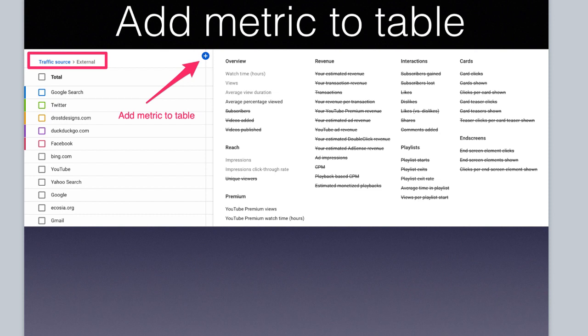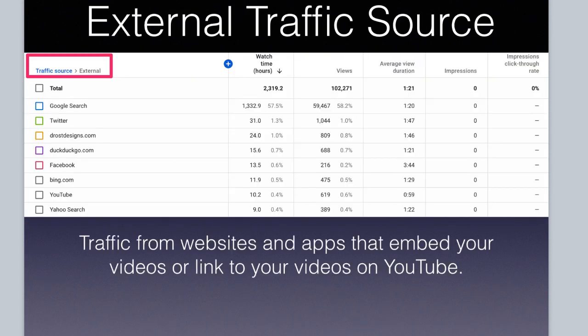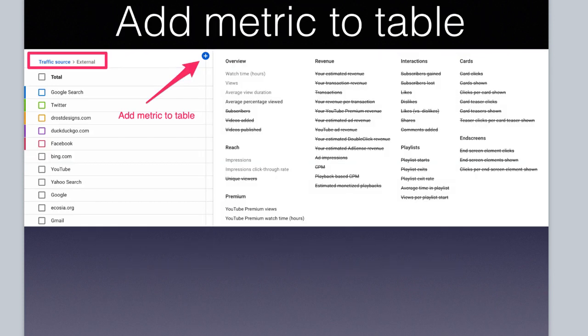You can also add a metric to the table. Here you've got external traffic sources, and up here you've got a plus sign, and you can add a metric to the table. You just click on the plus sign, and then you've got all these other ones that you can add. Most of these are crossed out, but I could add something like average percentage viewed to the table. You can do that anytime you're in YouTube Analytics.